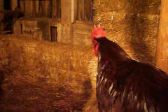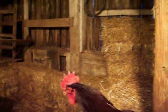You can see that before we got him, he's got a little bit of frostbite on his comb in a couple spots.